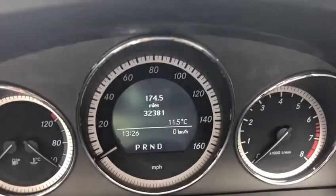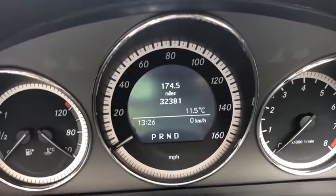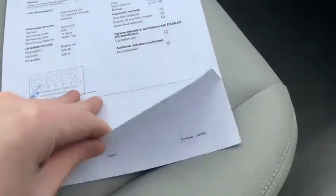So as you can see, the car has covered 32,381 miles, which for an 11-year-old vehicle is nothing at all. I'll show you the history we've got for the car. The previous owner was kind enough to leave this in the glove box for us. It's a full and complete documented service history, all with Mercedes-Benz, and it will show you the mileage intervals.